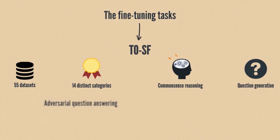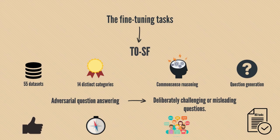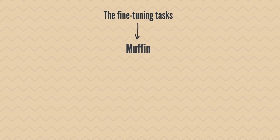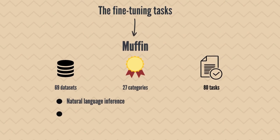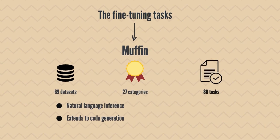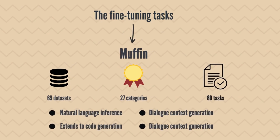It also includes adversarial question answering, which trains the model to respond to deliberately challenging or misleading questions, totaling 193 tasks. This category ensures that the model can navigate a range of conversational contexts and discern nuances in human language. Muffin. The Muffin category prioritizes comprehension and generation in a natural language context, involving 69 datasets across 27 categories with 80 tasks in total. It encompasses natural language inference, where the model deduces implicit meanings in text, and extends to code instruction generation, which is about translating natural language instructions into code. Dialogue context generation is another critical part, where the model learns to create responses within the flow of a conversation, thereby enhancing its interactional abilities.